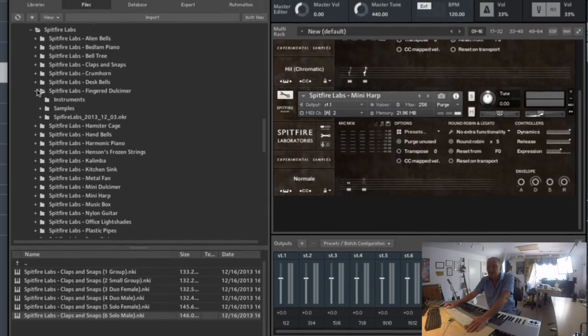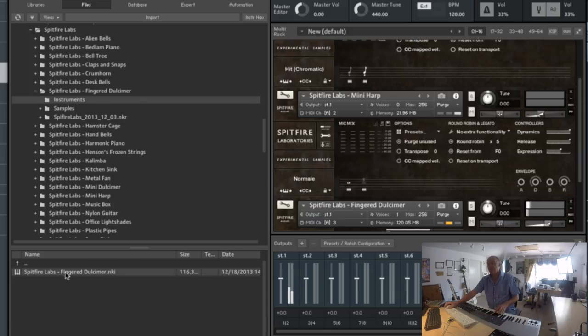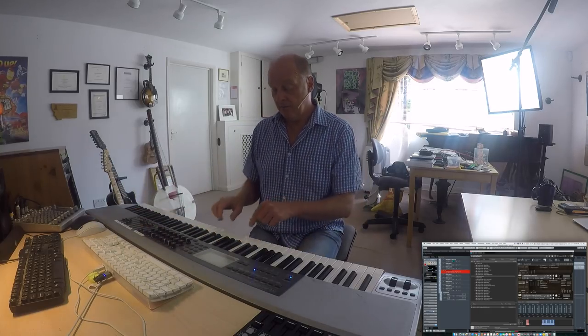Hamster fingered dulcimer. Am I going with the plucky sounds all the way? Maybe I am. What's that? Oh, look, they've got multiple... you know, they don't come with huge... Oh, it is a nice sound. I'm going to add it anyway because I like it.